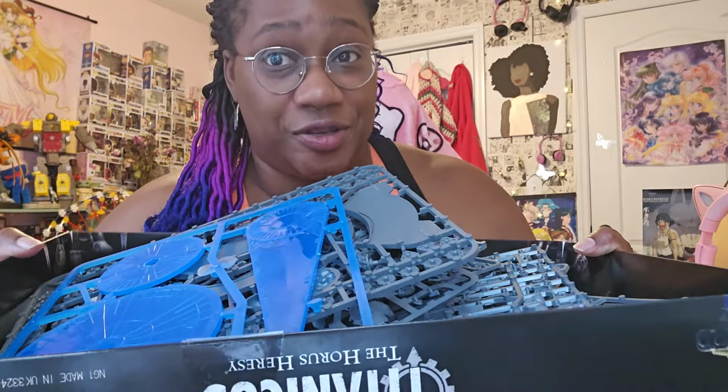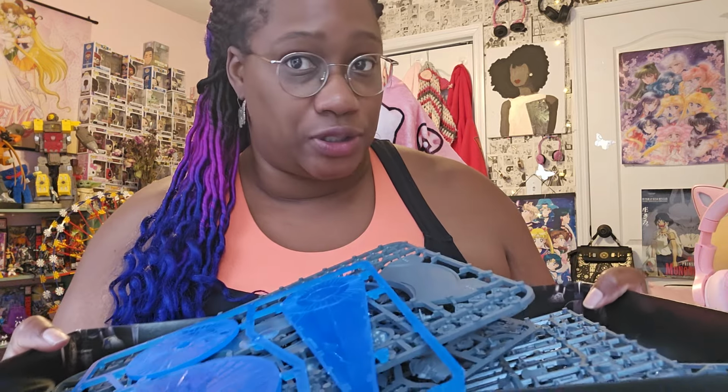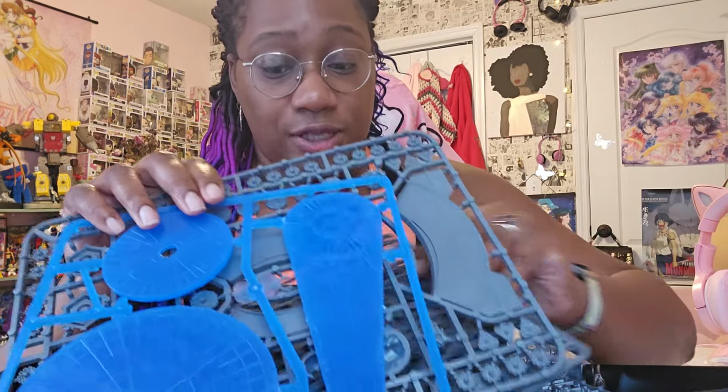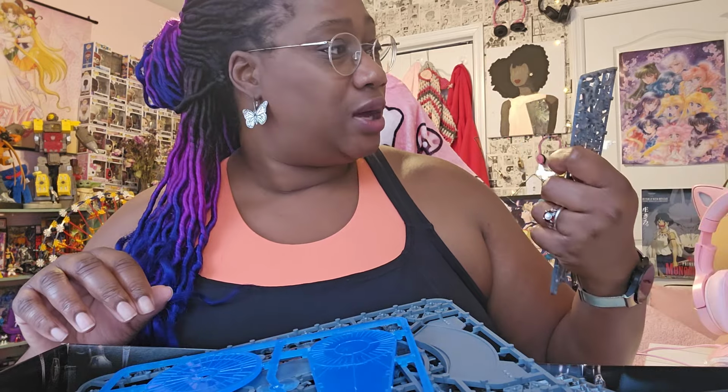These are all the bits to build 6 Titans, and I would wager that there are some leftover pieces in here, because there's usually options when it comes to weapons and certain stuff like that. These are all labeled, and I know that there's going to be a book in here that tells me what to get from each one.